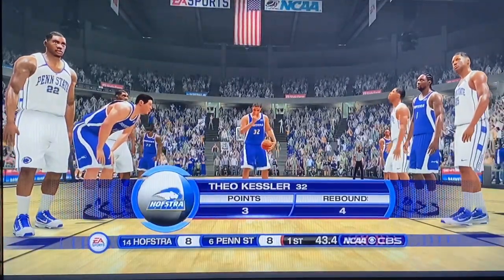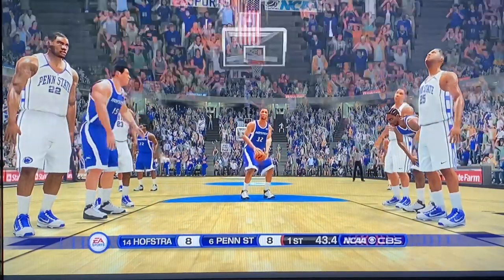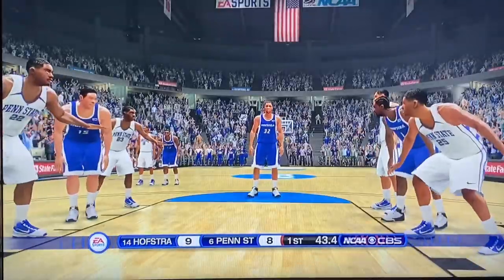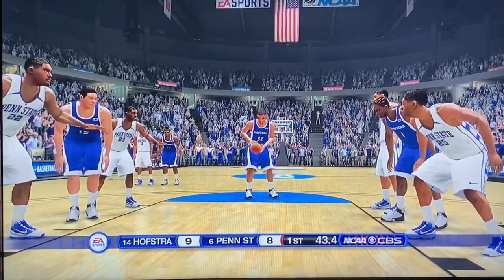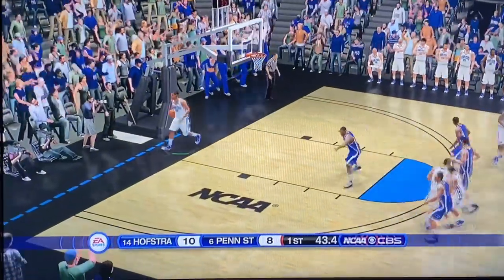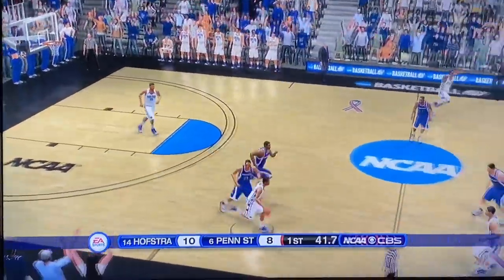C.O. Kessler is back at the line. He is 1-for-2 so far from the line in this ballgame. It's the first one to go. And he gets the second. Hofstra takes the 10-8 lead.